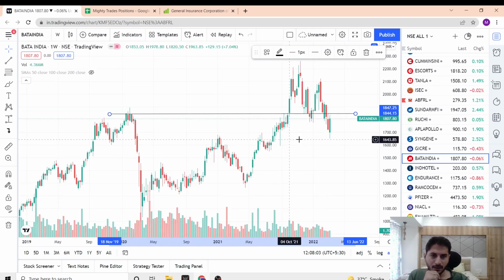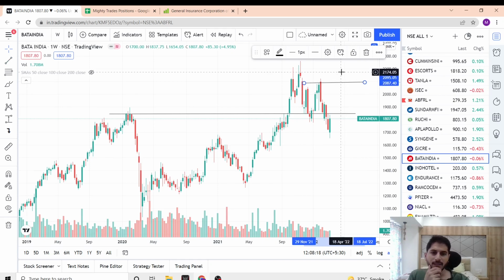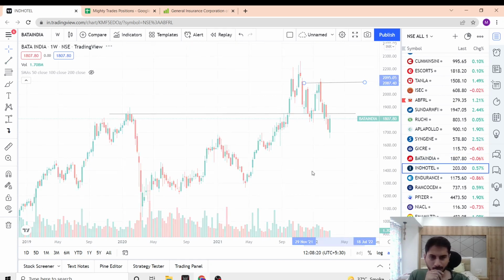If it stays above in this zone, which is the COVID high, then that's a very good sign. Otherwise, currently there is no bullish trend that we can see. It needs to break out above this level, and then we can probably see some bullish momentum there.